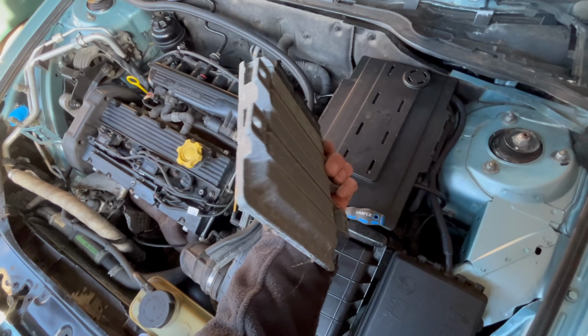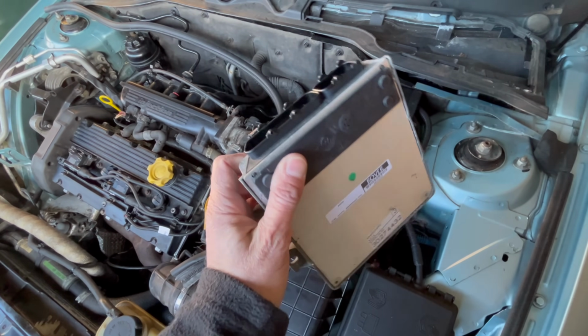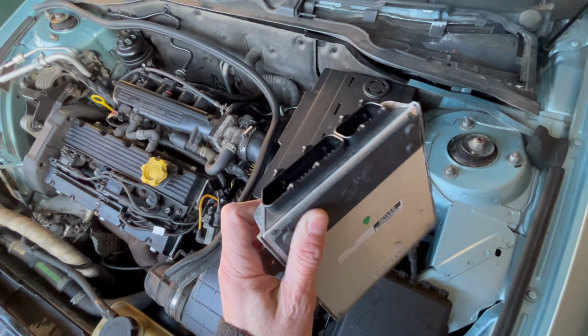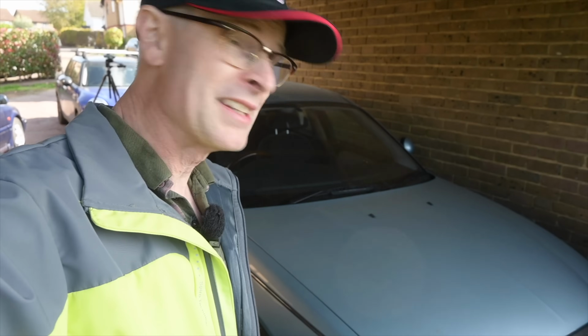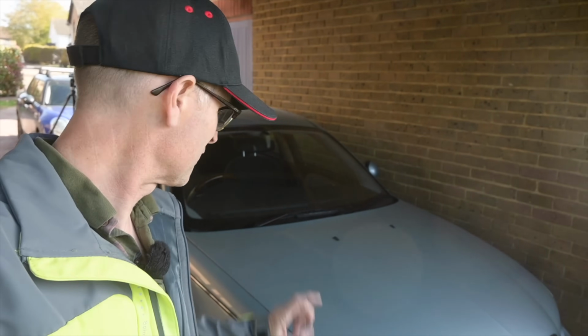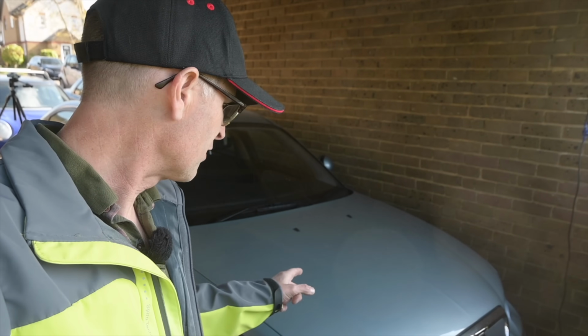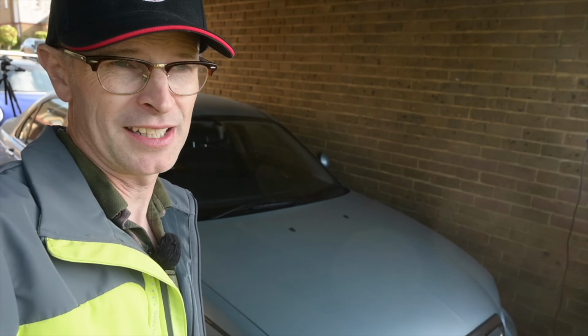So we'll find out shortly whether it needs a new ECU or whether it needs further investigation and wiring loom issues. Either way, it's still an absolutely beautiful car and a lovely thing to look at and to sit in. So there is that at least. It looks nice on the driveway, but it's currently not drivable. But that is the state of the Rover 75. It is an ongoing investigation.